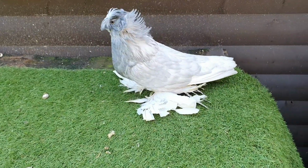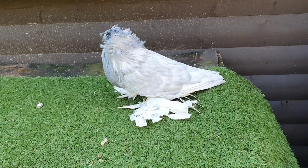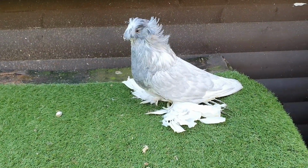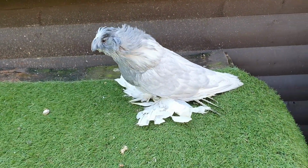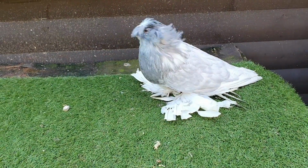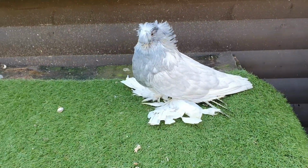It's almost like an opal, but it is indigo. I mean, I don't think it's going to be the most top quality Bokhara on the planet, but they'll be coming useful. It's got its wing hanging down there on the other side. It doesn't normally drop its wing as much as that. Just in case, I'm going to get the scissors out. I'll trim it up.